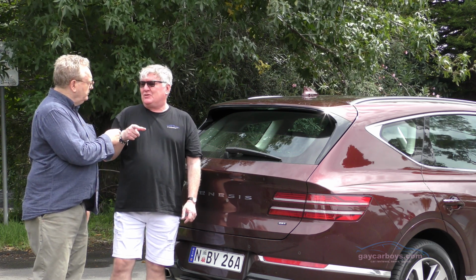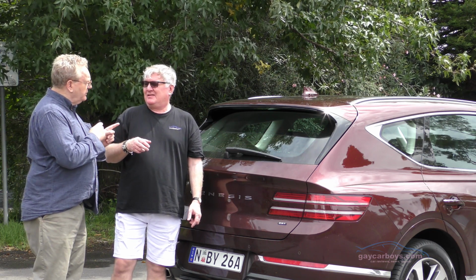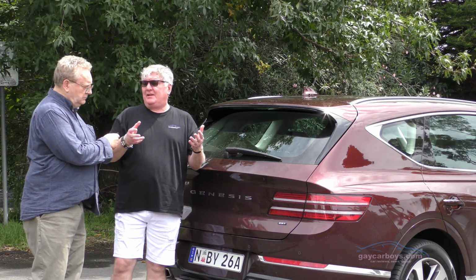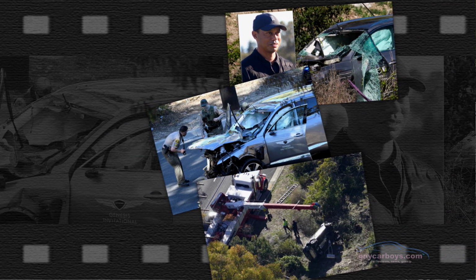Although perhaps we shouldn't say smashing with the Tiger Woods thing. Yeah, well, Tiger had a crash, and doesn't it show how new cars have developed? Wow. If that had been even 10 years ago, I suspect he'd be dead. I mean, he was still badly injured, but the car didn't deform. They can still open the doors.